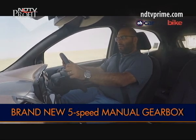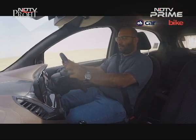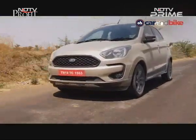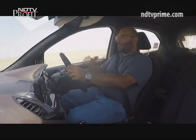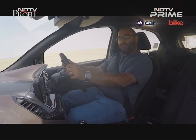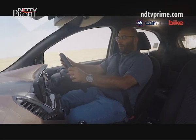Overall, it might not be as free revving as some other competitor engines are, but it certainly feels a lot more powerful, feels a lot more grunty, and definitely wants to get going, especially in that mid-range. You don't really have to shift down either, just put the power down.